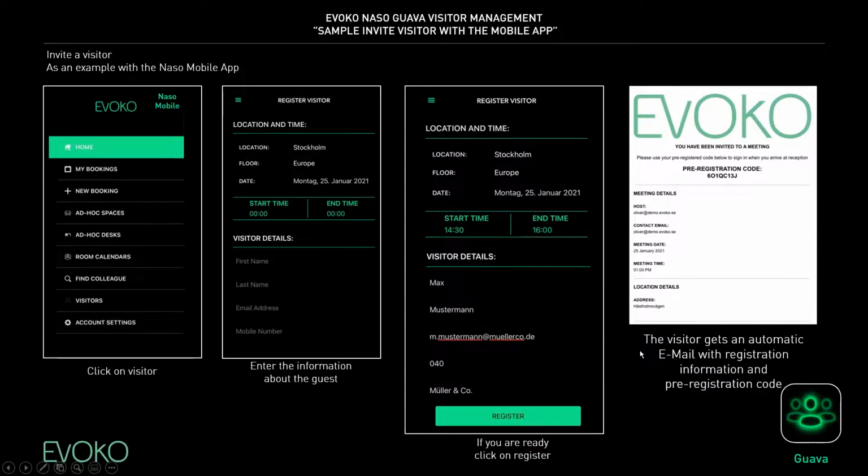This is the email going to our guest. So it will be a pre-registered code with a host. It's Oliver, and we have the meeting date, the time, and now we put full time, so it should be all day here. But also location details, the address, and everything that's needed.